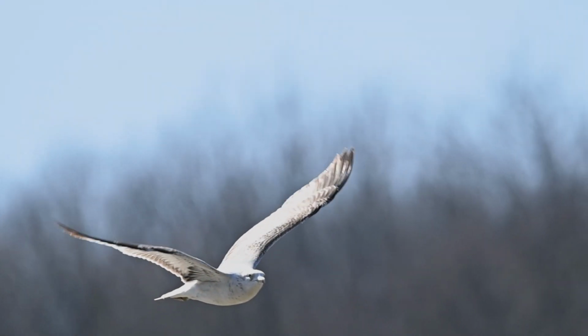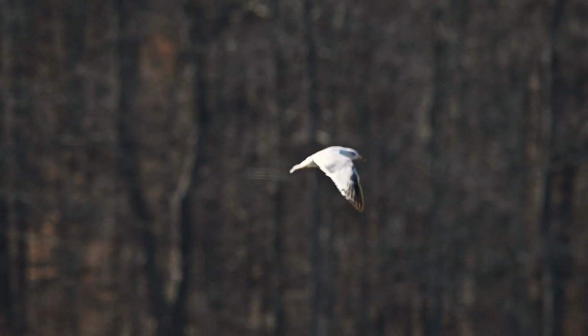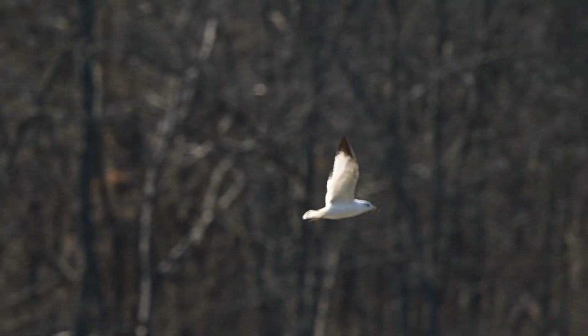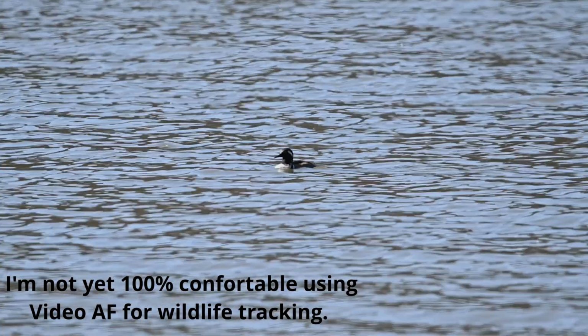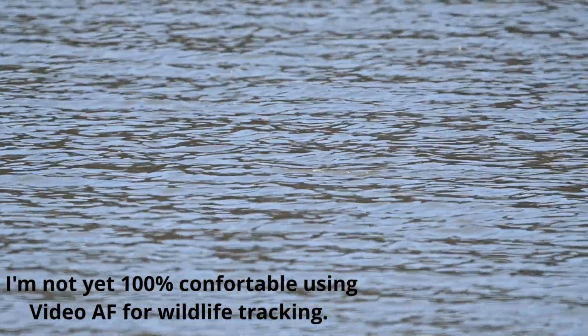We have a seagull in flight here. We had some pretty bright daylight today with zero cloud cover, so my exposure was pretty bad for most of the day. But if you see any misfocus, that's more on me and not the camera, since all these scenes with the wildlife were shot in manual focus only.